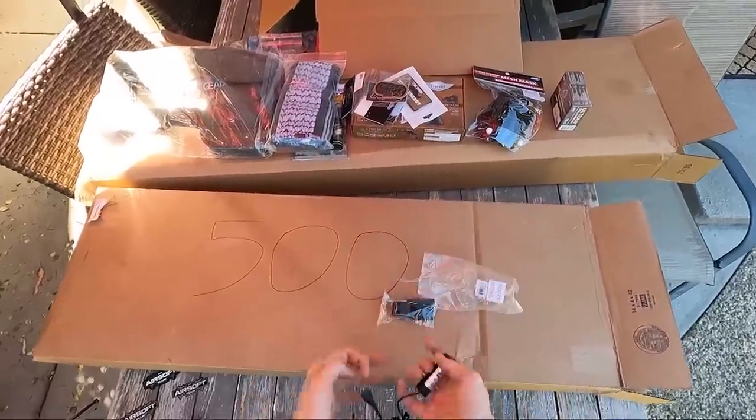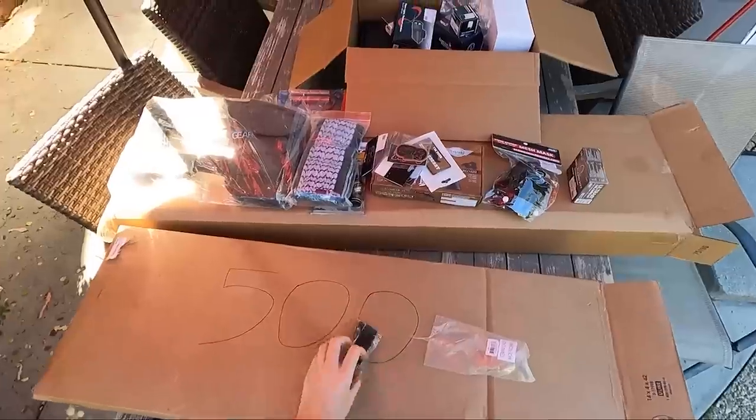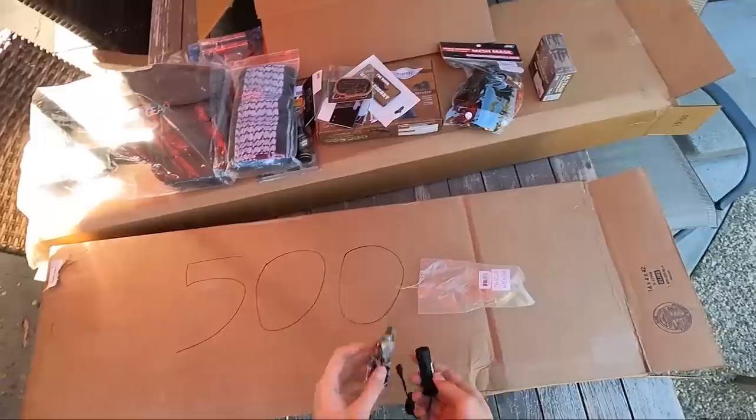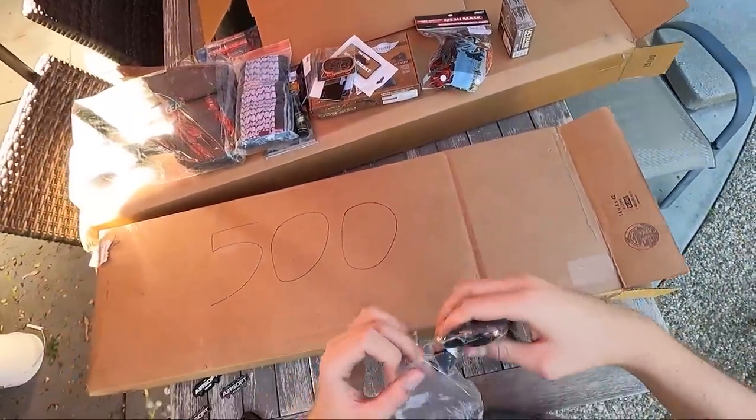Basically with this, you just strap it on with this little attachment right there onto your rail, and then you have a little pressure switch you can press to turn the laser on and off, which is really nice. So, pretty cool addition to the stuff we've got already.